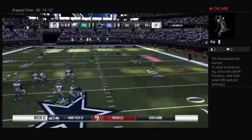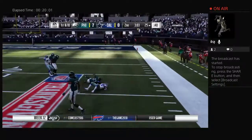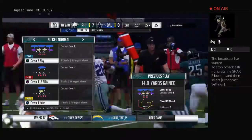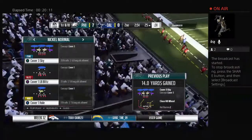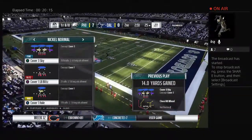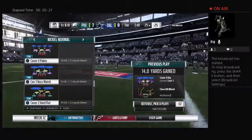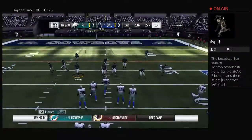From the gun, Jackson. Underneath from Miller. And they're able to get this one past the 30 down to the 25. Back-to-back nice gains. That one for 14 yards and another first. And we see another pitch and catch there to the running back. This position just continues to evolve. They become just as critical to the passing attack as a lot of receivers, tight ends, because their ability to make people miss in the open field can really generate big plays for an offense.